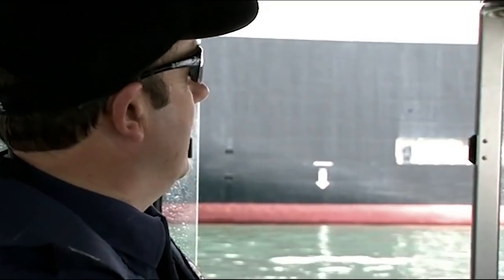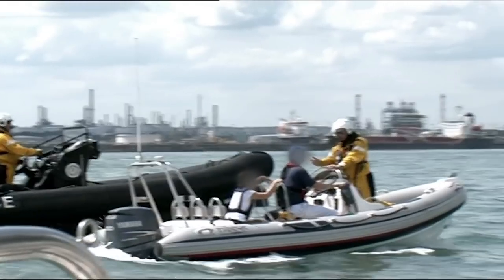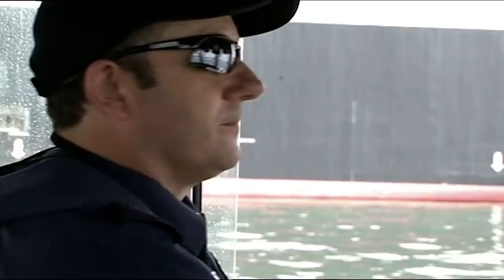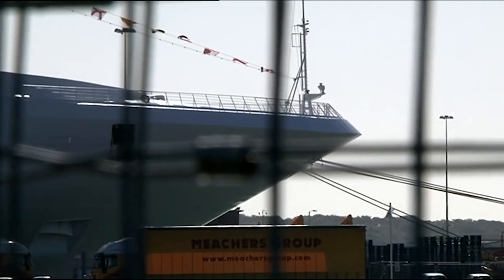There are a lot of iconic cruise ships that come in here. There's a lot of crowded places. There's a lot of ferries. There's the oil refineries. There's the container traffic. There's an awful lot of damage that could be done, so we have to be vigilant. Operation Kraken isn't the only anti-terrorism mission on the go today.